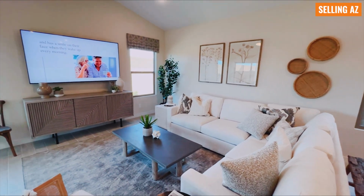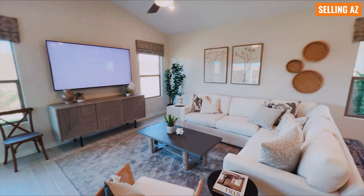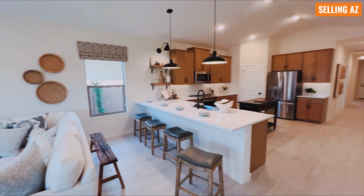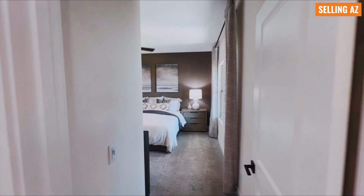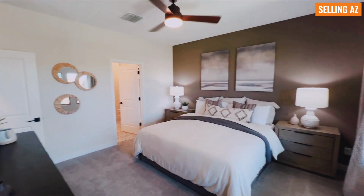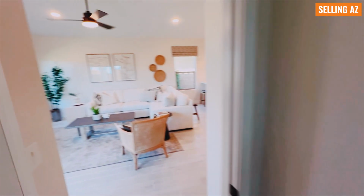There's the main living area, open to the kitchen, so that's really nice. We have guests over, easy for interaction, and that's what all these new builds are doing, right? So it's all that open concept feel, no closed off walls, right? So that's really nice. Here's the primary bedroom, and the primary bedroom is right off of the main living area.